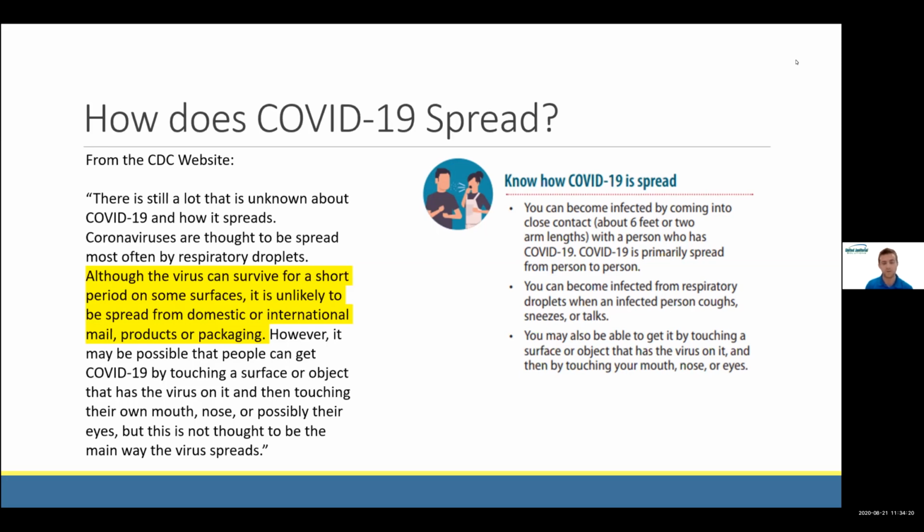And then also, what we're going to focus on today, which is touching a surface or an object that has been contaminated by someone that is infected, who has touched the same light switch or faucet or box or whatever it may be.